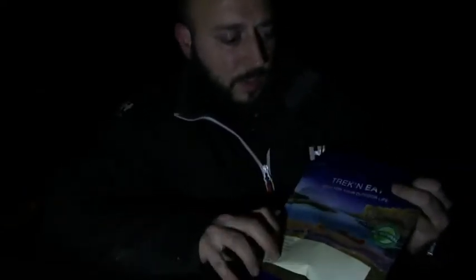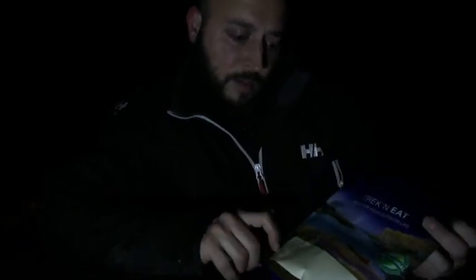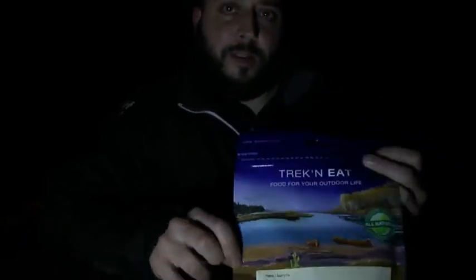Some freeze-dried food from, I can't remember, you'll see in a minute. It will be my first experience with freeze-dried food, so wish me luck. Yeah, so this is my dinner for tonight, chicken in curry rice. And as I said, my first experience with freeze-dried food.